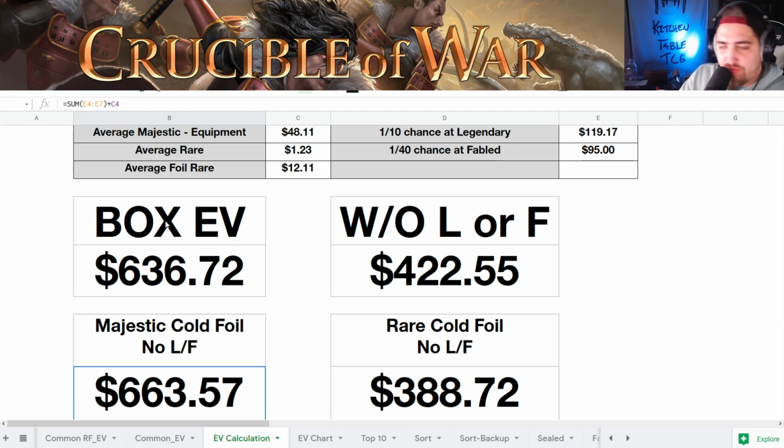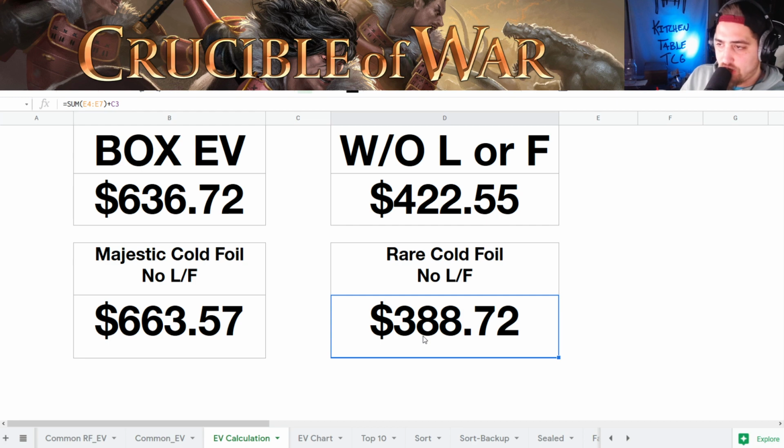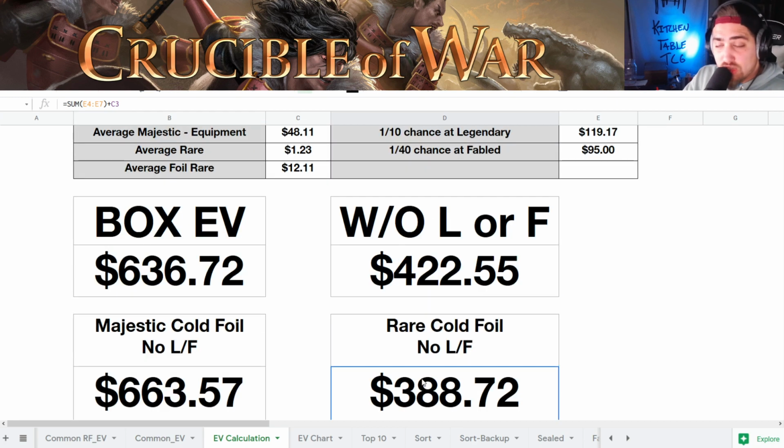So all in all, if you were to open 40 boxes, your average all in all would sit at $636. But if you're just opening one box, you're not going to hit the legendary, you're not going to hit the fabled. So now you have to decide what's your odds of hitting a Majestic cold foil. If you hit the Majestic cold foil, you're sitting at $663. But if you hit a non-Majestic, just a rare cold foil, you're only going to hit $388 on your average. So super important to understand that and to guide that.